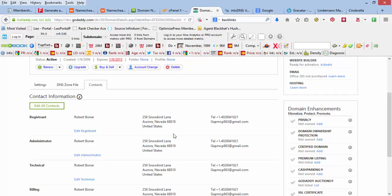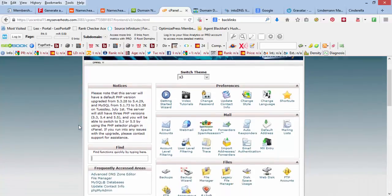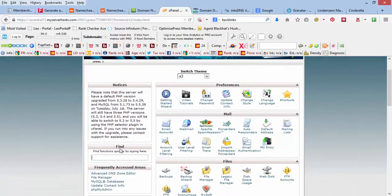So one of the things that you're going to need to do, once you have your hosting account, is log into the back end, and you're going to access the cPanel. And cPanel is always yourdomain.com/cPanel. That's where you would log in, or you can log in directly through the back end of your host. Once you're inside, it's going to look something like this. There are different versions, but it'll look something like this.